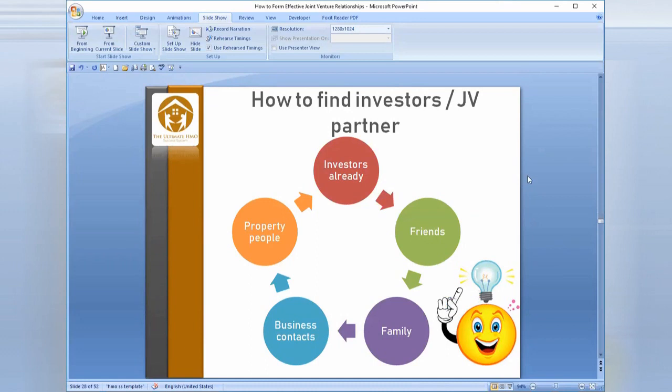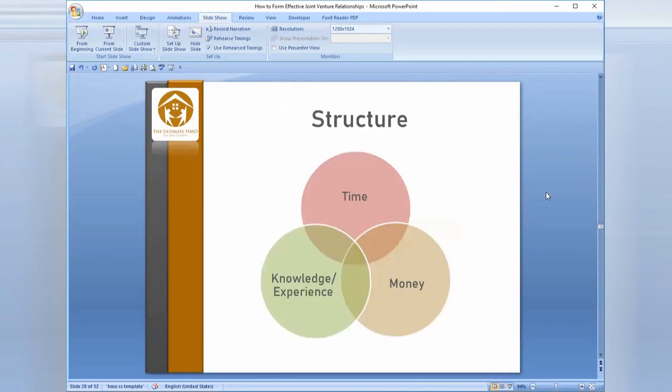And other property people. What's fantastic for me is that even within our fairly small mentoring group, we've got people already doing JVs together. That's fantastic. And I'm going to talk about one of those in a moment. So there's lots of places. It's about having the right open mind to think about, what do you need? What would you ideally like? And who could you do that with in your business? And the three areas, of course, to really drill down into are the time, money, and knowledge stroke experience factors. Who's got them? Who could offer them? And what can you bring to that partnership?